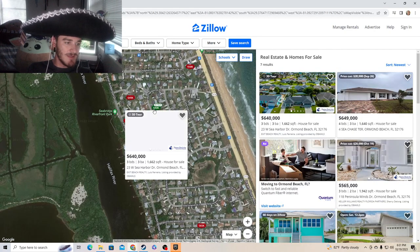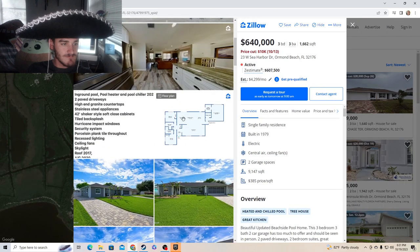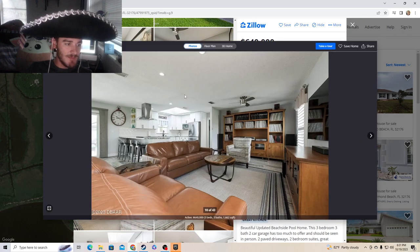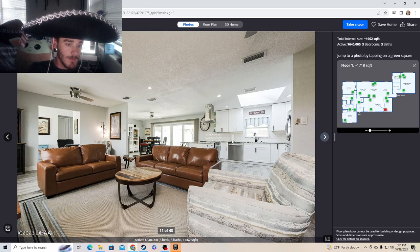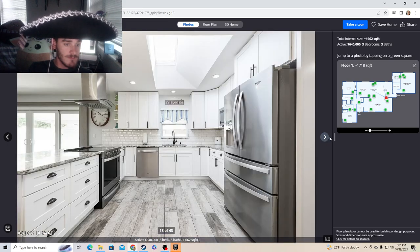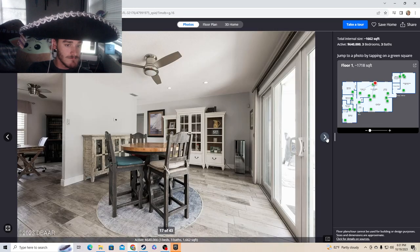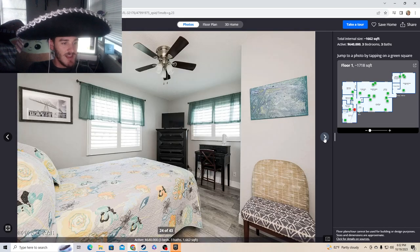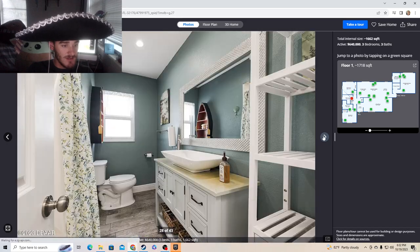It's kind of expensive around here, but this is a 3D tour. This house, 3 bedrooms. Oh, it's 1979. It has a house plan. This was definitely remodeled and updated recently. This is a nice house. I love the kitchen. Yeah, I love the kitchen. This is a really nice kitchen. This is a modern house, even though it's from the 70s. Every door, everything's newly updated. This is a very new house. I really like this style.